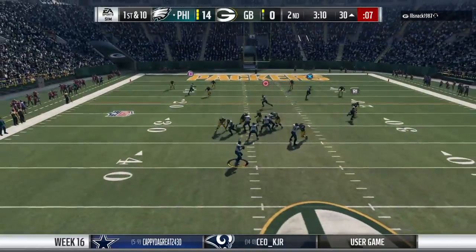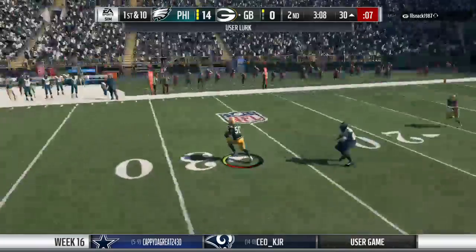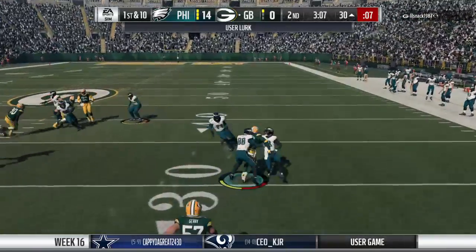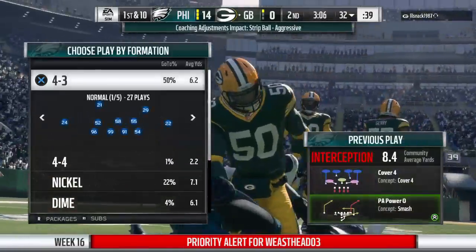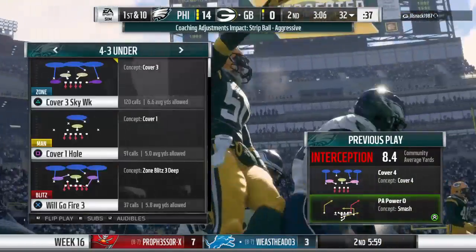They go play action here on first down. And he fires one that's intercepted. Picked off by Blake Martinez. And they're going to set up shop at the 32-yard line.